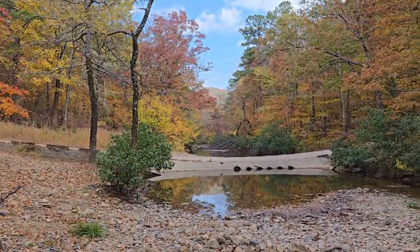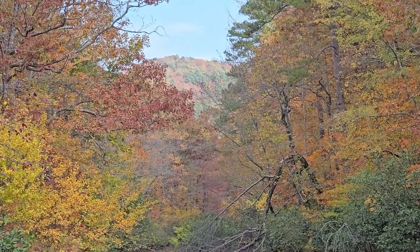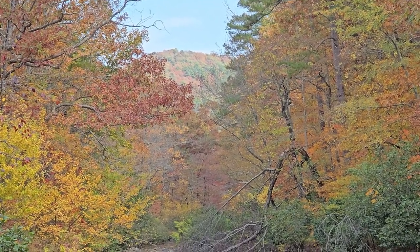Right up there. Oh yeah, that hill. Let's zoom in on that. Beautiful.